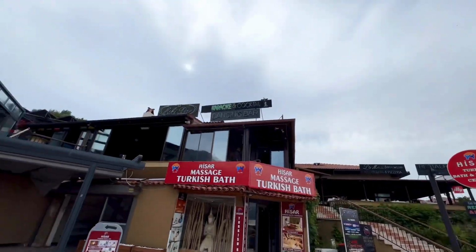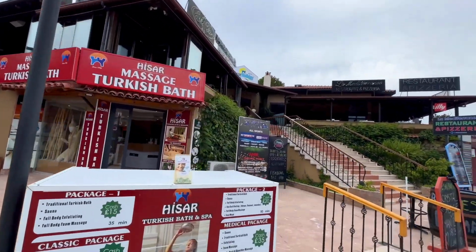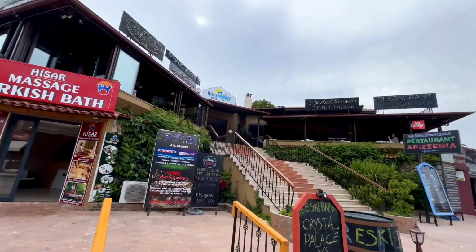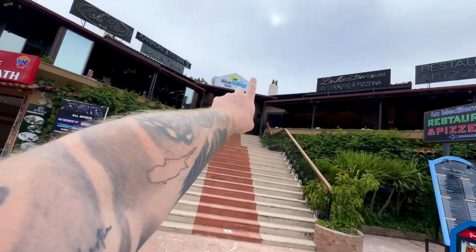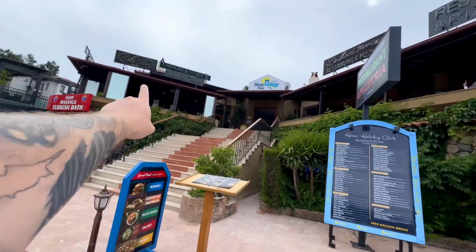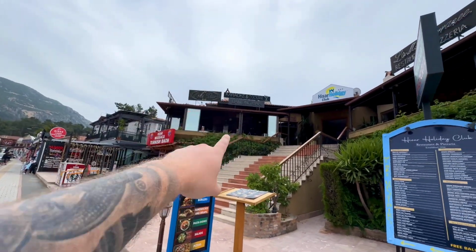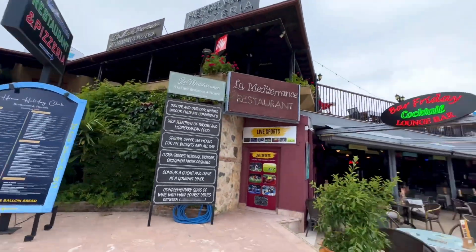Now this place is called Eski Bar, and my family that are watching this know that we spent many summers in there and had a great time. And we also stayed at the Hisar Holiday Club about 13 years ago with the whole family. That was amazing back then. I haven't been in there this year, I need to go in there. I said to Sham, we've got to go in there for a drink. But yeah, I've got many memories up there.